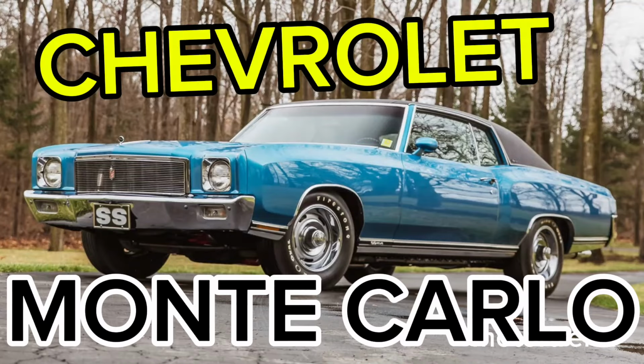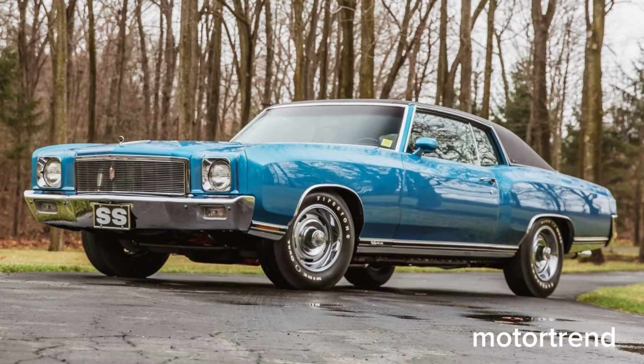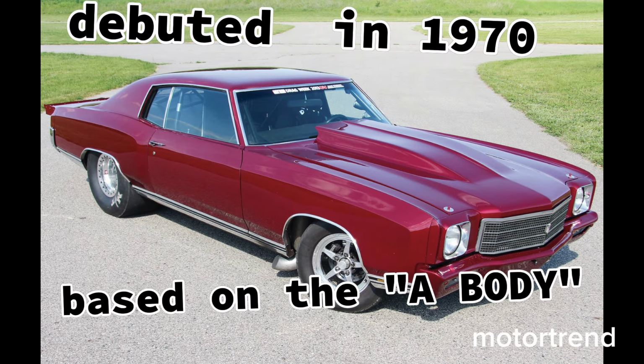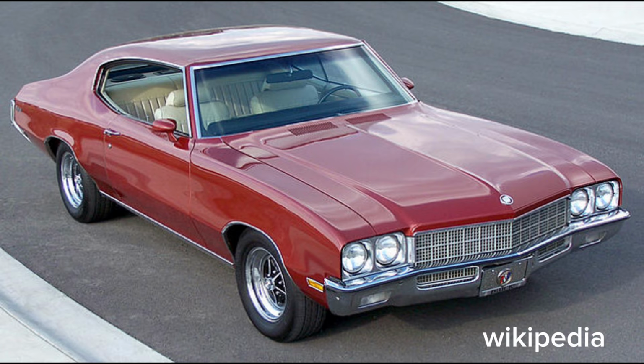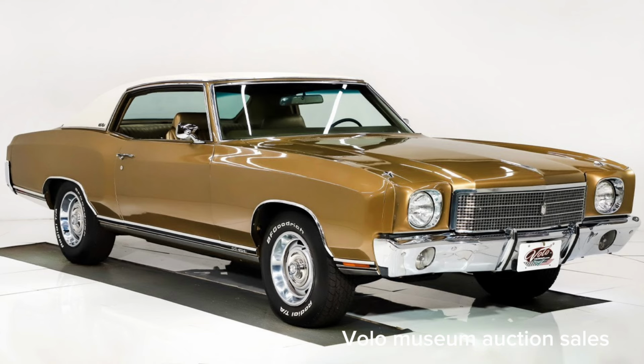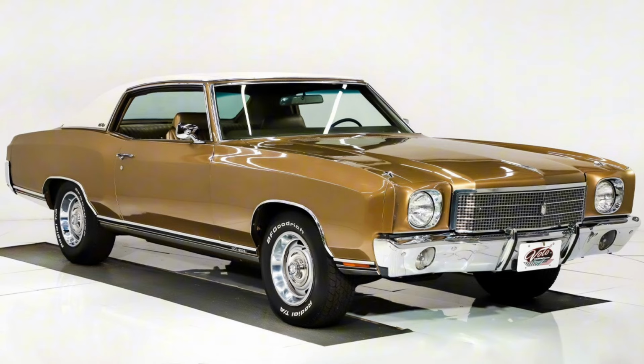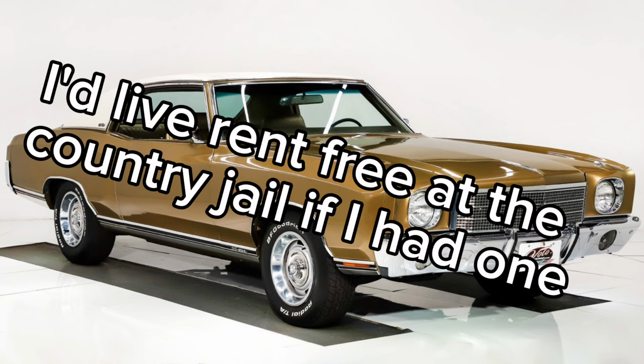Chevrolet Monte Carlo. If you can chug a solo cup full of Jack Daniels, this is a car for you. Monte Carlo came out in 1970 and was based on the A-body. It's basically a combination between the Buick Regal and a Chevy Chevelle. That means this big boat, you can get a big block in it, and you can fit a Muncie in it too. Oh, I would get in so much trouble with one of these.